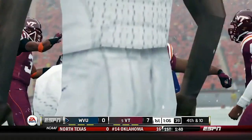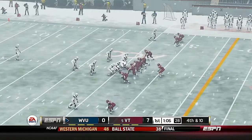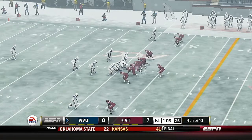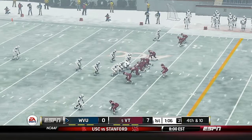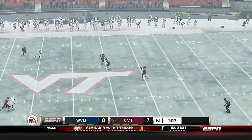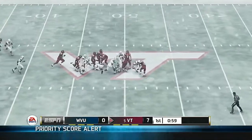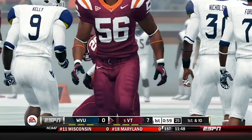Defense. If you let this quarterback set and throw, he'll kill you all game. But they got excellent pressure on that play. West is waiting for the snap. Wesley fields it at the 42. They bring him down, and they bring him down hard on that one.